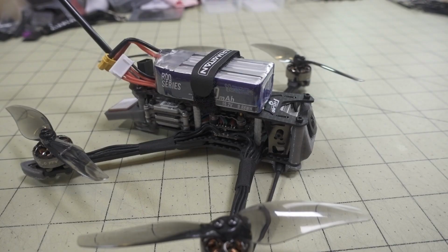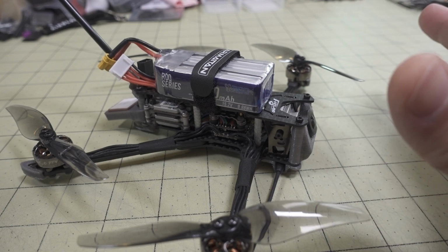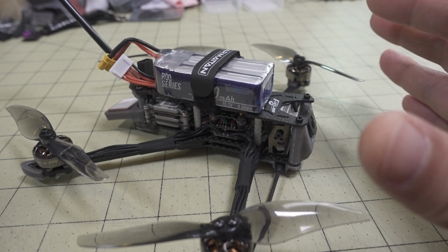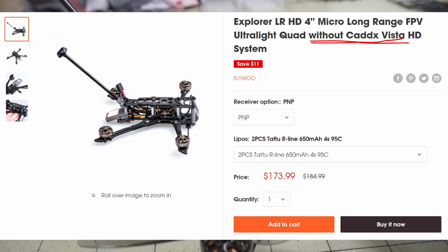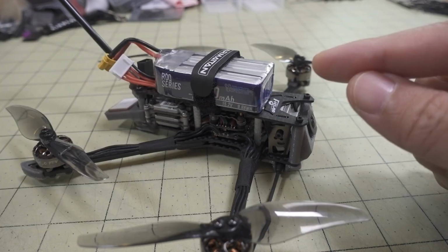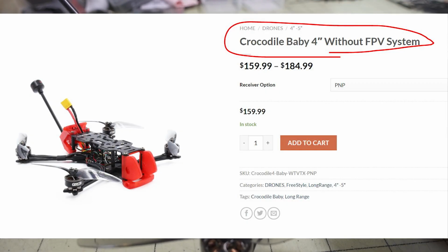So if you're looking for ways to get around this problem, Flywoo has offered a solution where they have an Explorer LR without the Vista, so no Vista Air unit, no camera, so basically no FPV system. I think that's around 150, 60, something like that. And then I believe GipRC is also offering one without the FPV system, with no Vista or DJI camera.